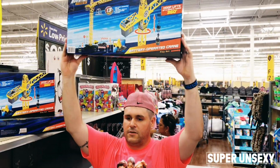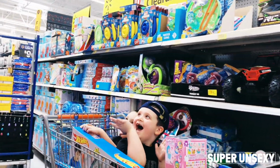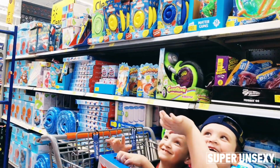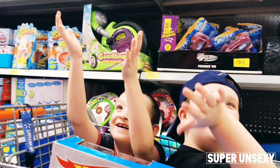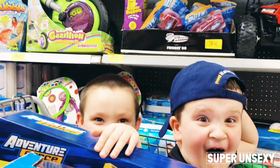And I don't know if you saw that Hot Wheels toy that I just bought. It was like a $50 Hot Wheels toy, and it was only $5 on clearance. And this item right here, it's only $2. And my kids have already opened these items and played with them, and they're awesome. Like, they're really, really cool. The price of them was just absolutely insane, and it was well worth it.